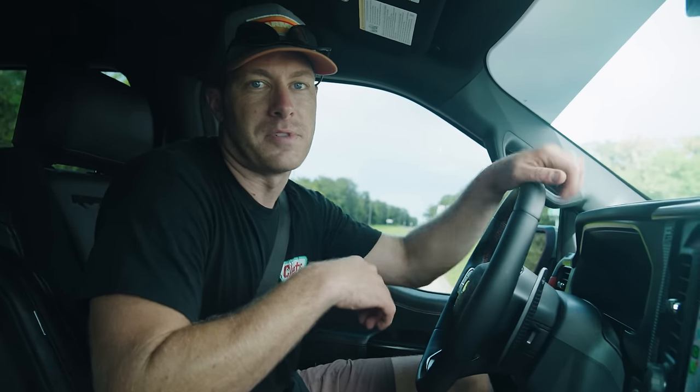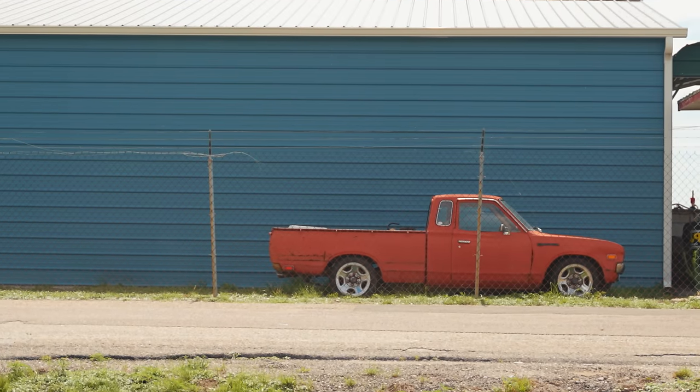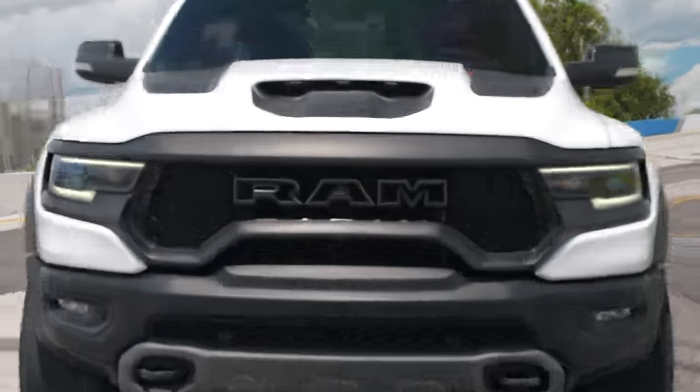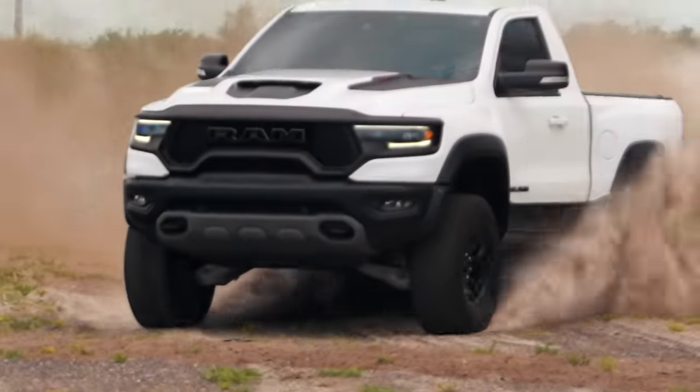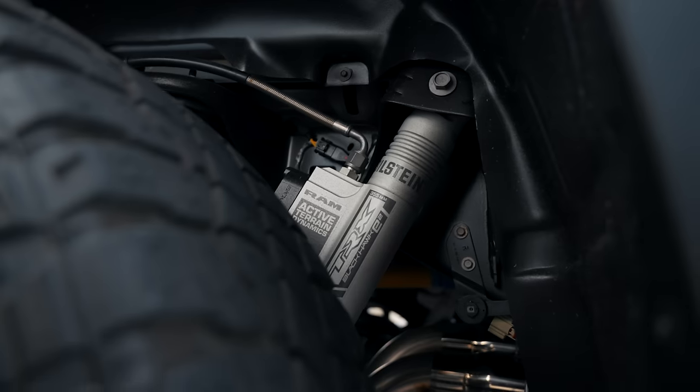And we'll throw in some clips of the mini truck. It's literally a TRX that they took, cut in half, and made a two-door, and it's super sporty. It's way faster than the four-door truck because it's so much lighter. And they're putting an Elephant in it, which is a 1,000 horsepower crate engine.